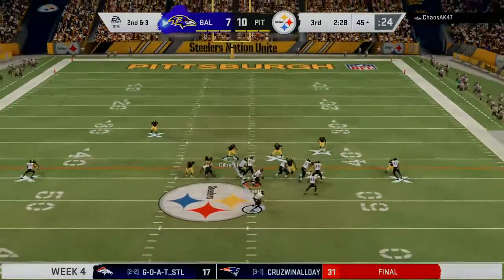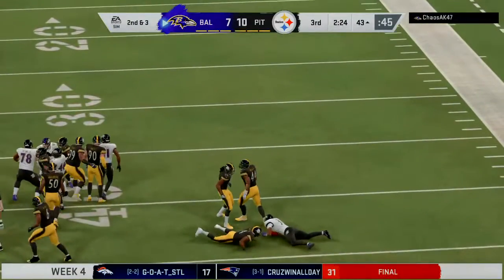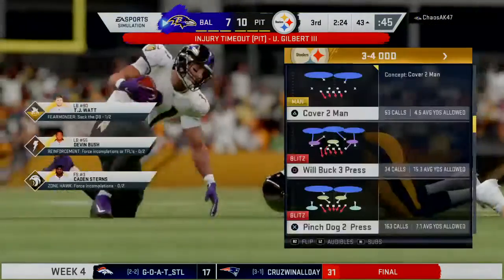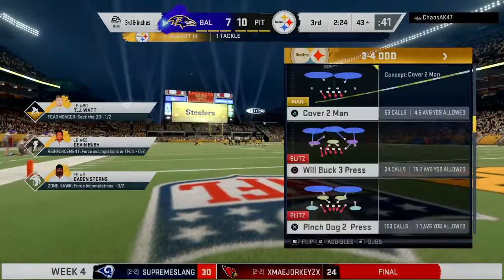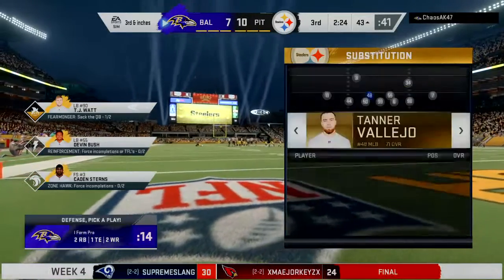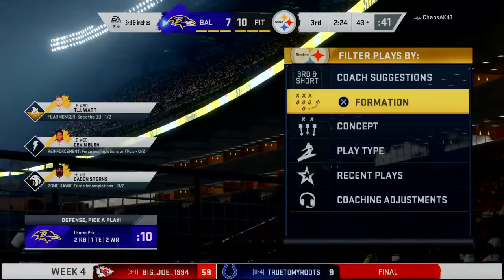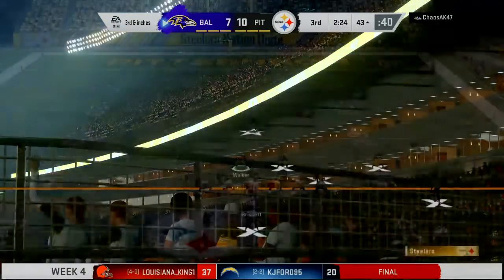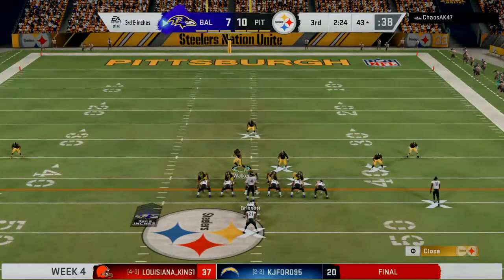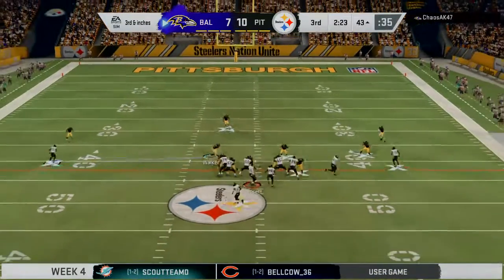Second and 3. They'll try the right side here with Peyton. And this won't be enough to pick up the first. A gain of 2, third and 1. Now it appears we have a Steeler here slow to get up. While the training staff takes a peek, we'll take a break. Could be 4-down territory even if they don't get this, but they need just a few inches here on third.